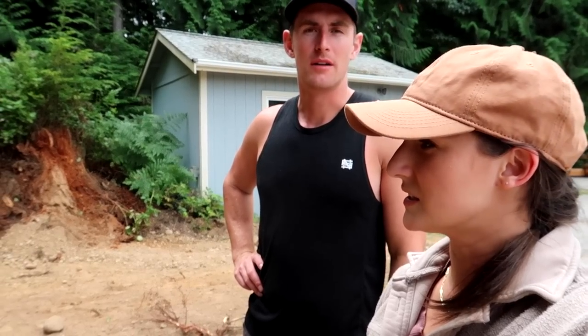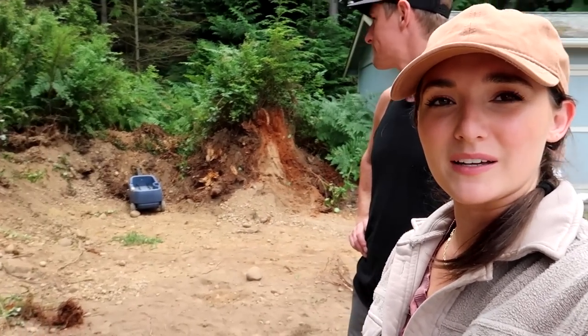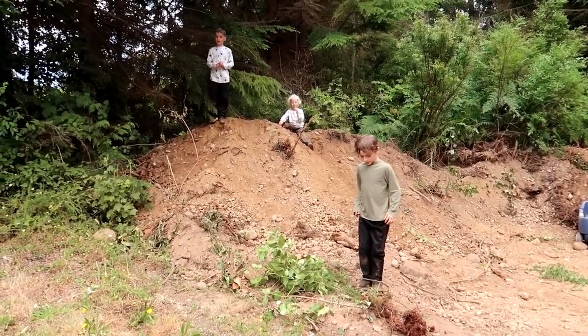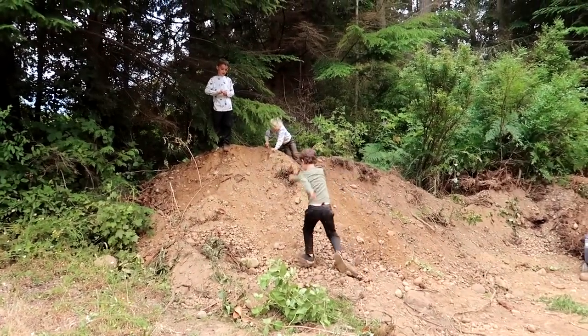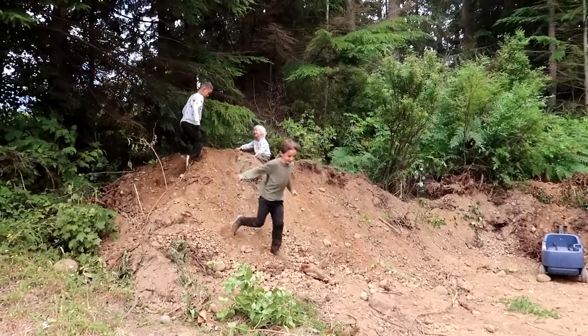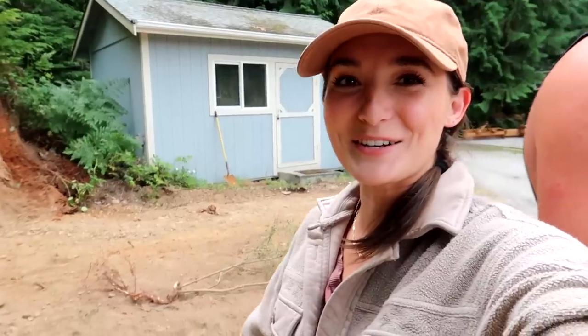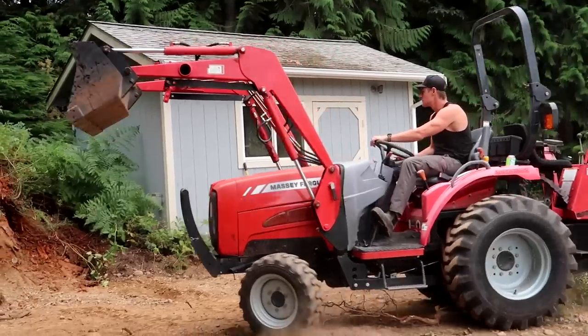Okay, so I'm going to get the kids off the dirt pile because we don't let them play around the tractor. Try to keep them nice and safe. We're going to have a stump fest. I mean, right now it's a dirt fest. My goodness, they're covered from head to toe. If that isn't childhood on acreage, I don't know what is. Dad's going to pull the stump out. Come on, guys.